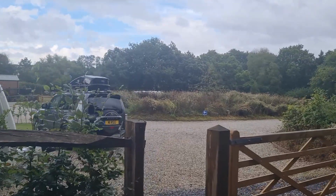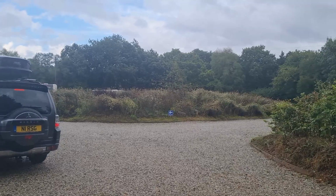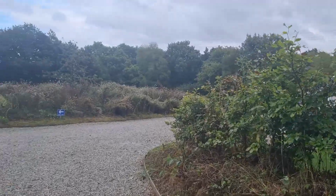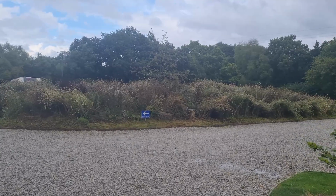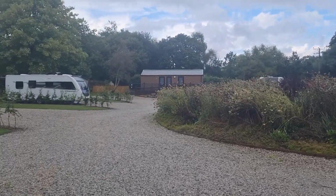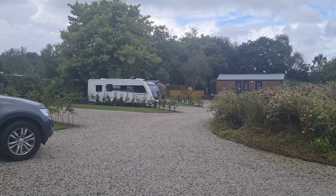So like I said, this is Rosie's field. We're just going to bring you around to, this is the newest part of the site. In fact, if you actually have a look on Google Maps, this part of the site doesn't exist yet. And I do apologise for the wind noise, but as you can see, the pitches are very, very generous indeed.